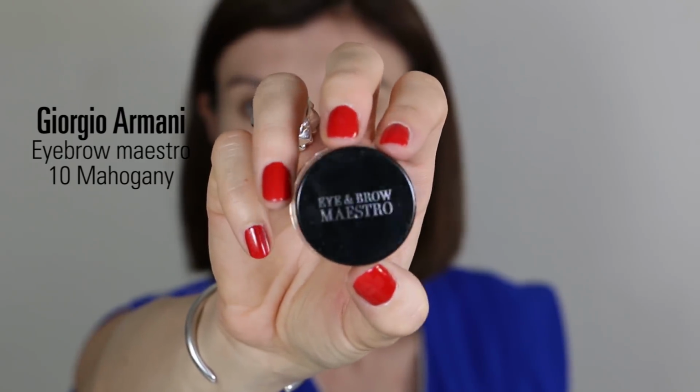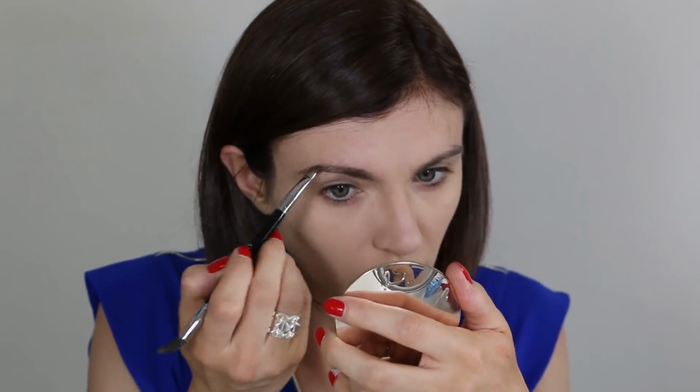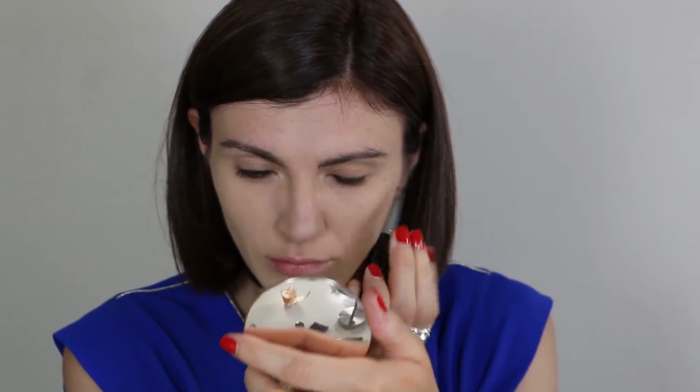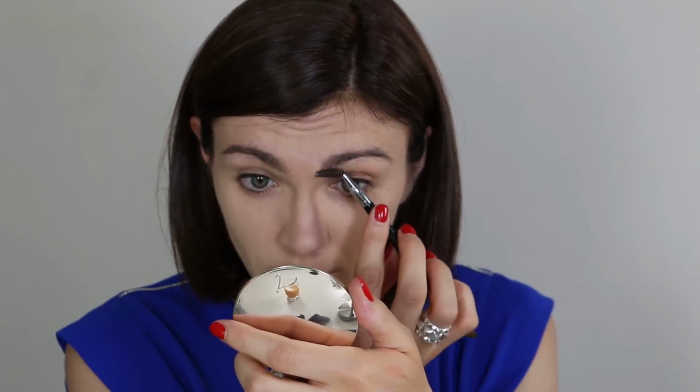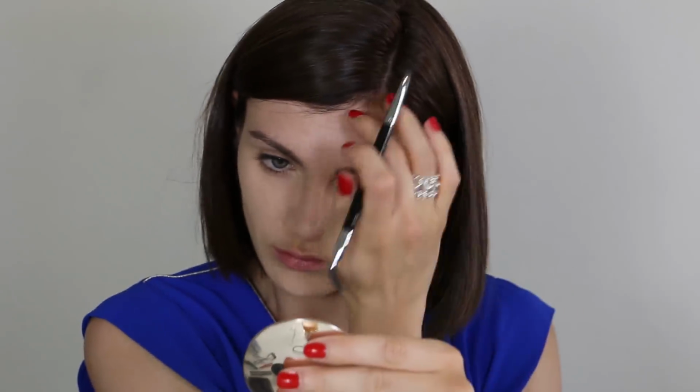For my brows, I am using the Giorgio Armani Eyebrow Maestro in the shade Mahogany. It's a creamy eyeshadow that you can use on your brows and on your eyes. It's really as you want. I love to use it with an eyeliner brush. It's really easy. You fill the area where you miss some hair and you blend everything with a brush. And it will really diffuse the formula and the colors all over your brows, so you will have this natural effect and natural shape. I really don't like a rectangle shape. I really like to have natural and dense brows.